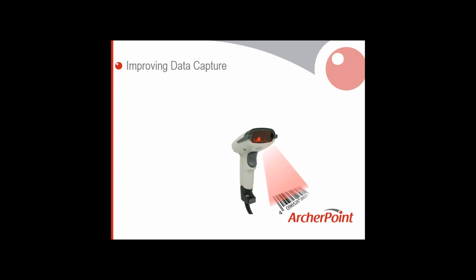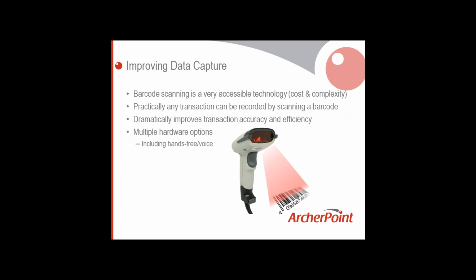Well, we basically use barcoding, okay? There are a lot of different approaches to collecting data. Barcoding is probably the most accessible. It's commodity, it's been out there for 50 years, and it's very easy and very cost-effective to get into. Other options are RFID and things like that, or OCR for some types of documents, like receipt documents. But generally, barcoding is going to give you your biggest bang for the buck.